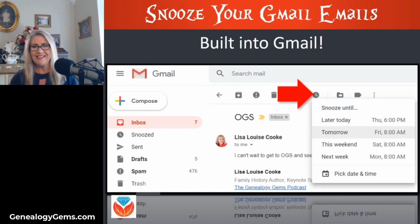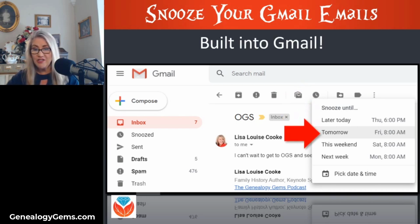You can snooze these. So we're going to click the little clock icon that's up in the toolbar of your Gmail account. And you can see that you've got several options. You can snooze this particular email that you have open right now until later today, until tomorrow, this weekend, next week, or you can pick a custom day. So I might want to just say, let's just throw that till tomorrow. I want this out of my eyesight until tomorrow.